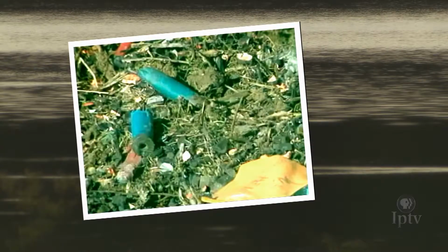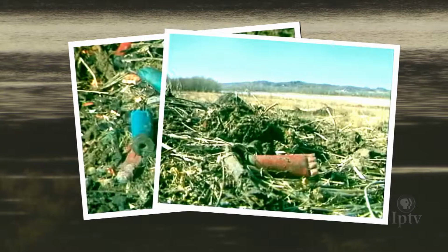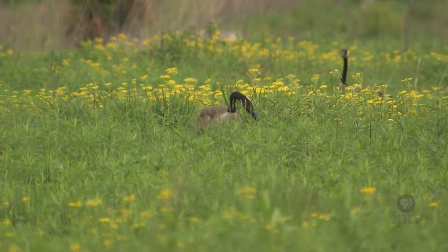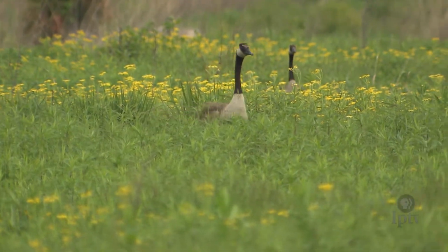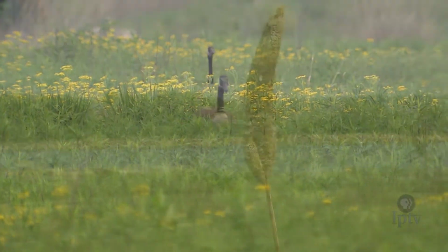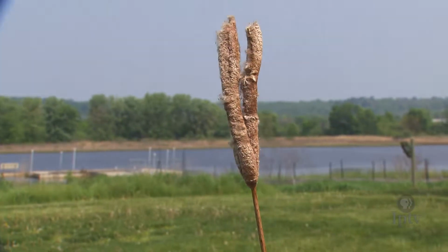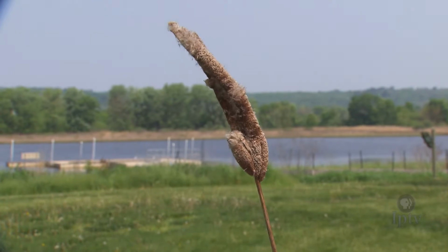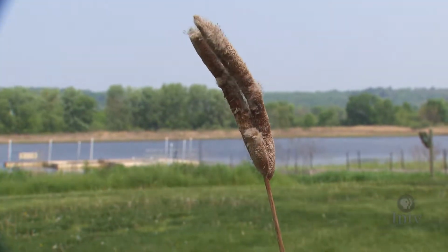The emotions were high. The investigation revealed that after 25 years of use as a shooting range, an estimated 240 tons of lead shot had accumulated in and around the marsh. The volume of lead shot was so high that it was impacting not only waterfowl, but a variety of animals that called the marsh home. Even the vegetation at the marsh was being adversely affected. Some of the deformities found in cattails left them looking more like a hand than a single finger.